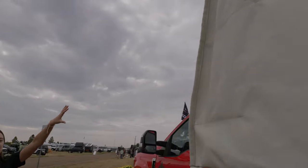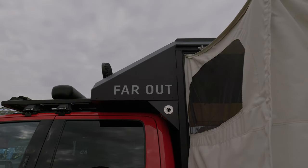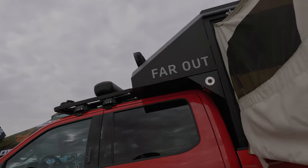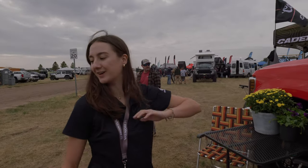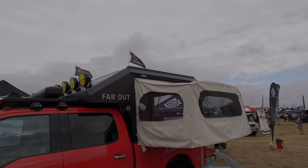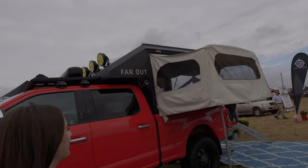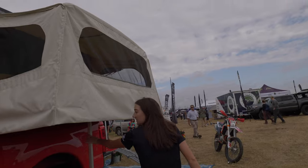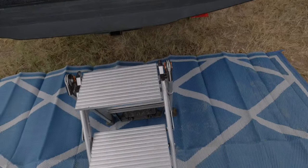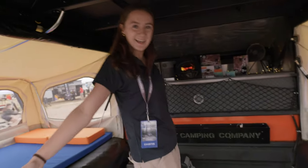Up here, from the outside you can see it's got a little bit of a wind resistance protector, and on the inside we utilize that for extra storage. Okay, so maybe I can show you guys a further out angle and then we can go inside. Yeah, and here we've got some struts so you can manage a lot of weight on each bed. And welcome inside.